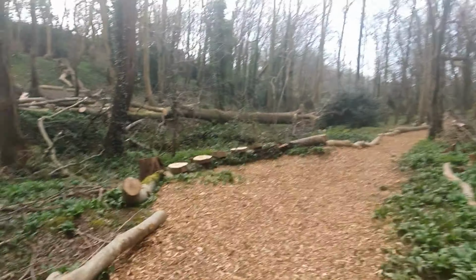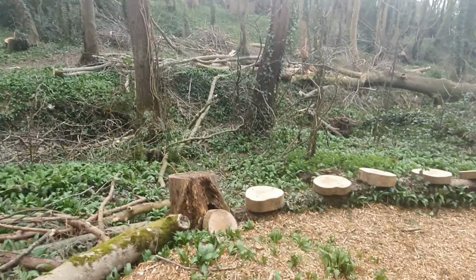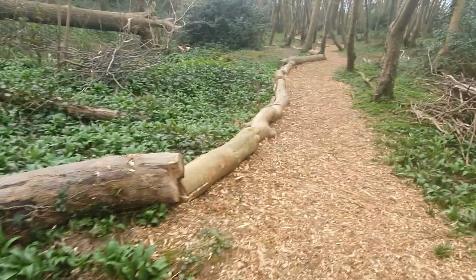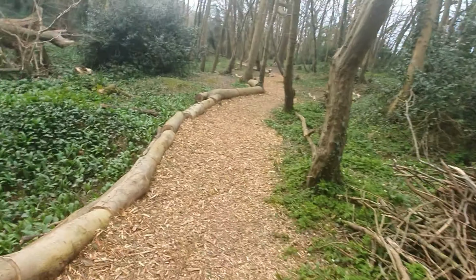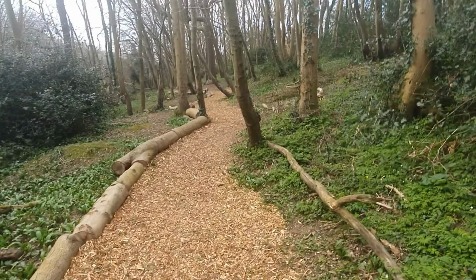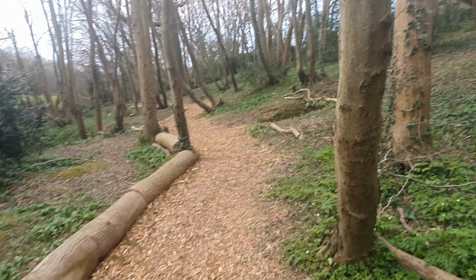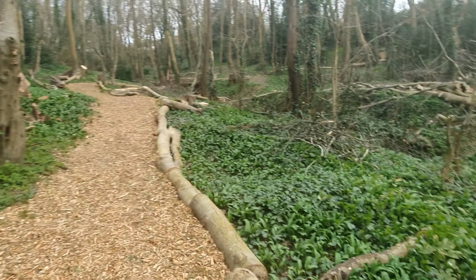Now, something else I'd noticed, I don't know if they've been putting them up or not, they've been cutting these little ones out here, and they've been writing on them like little memorial plaques, which I think is a brilliant idea, because then it gives the community another sense of ownership over the woods. It's like, we've got a memorial plaque for Doris over there, she liked going through the woods, we're going to look after this woods. This is the whole thing about bringing community together.